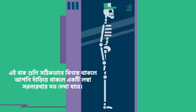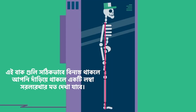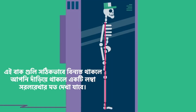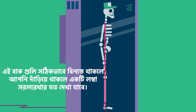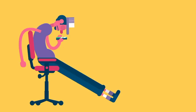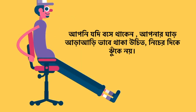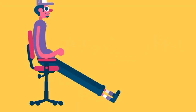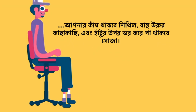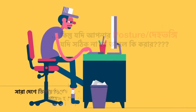If they are aligned properly, when you're standing up, you should be able to draw a straight line from a point just in front of your shoulders to behind your hip, to the front of your knee, to a few inches in front of your ankle. This keeps your center of gravity directly over your base of support, which allows you to move efficiently with the least amount of fatigue and muscle strain. If you're sitting, your neck should be vertical, not tilted forward. Your shoulders should be relaxed, with your arms close to your trunk. Your knees should be at a right angle, with your feet flat on the floor.